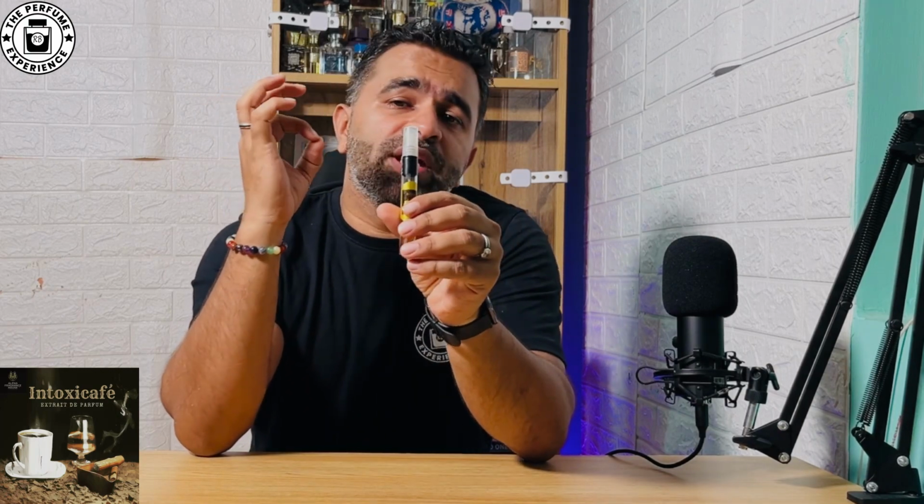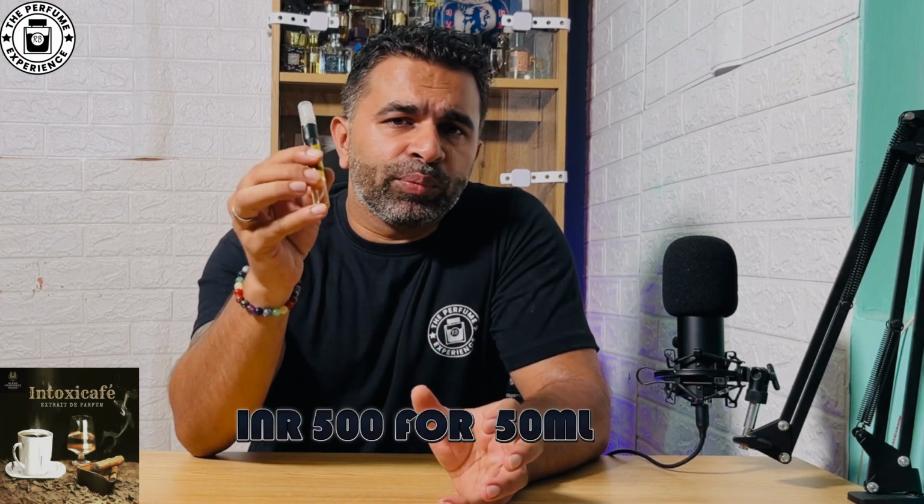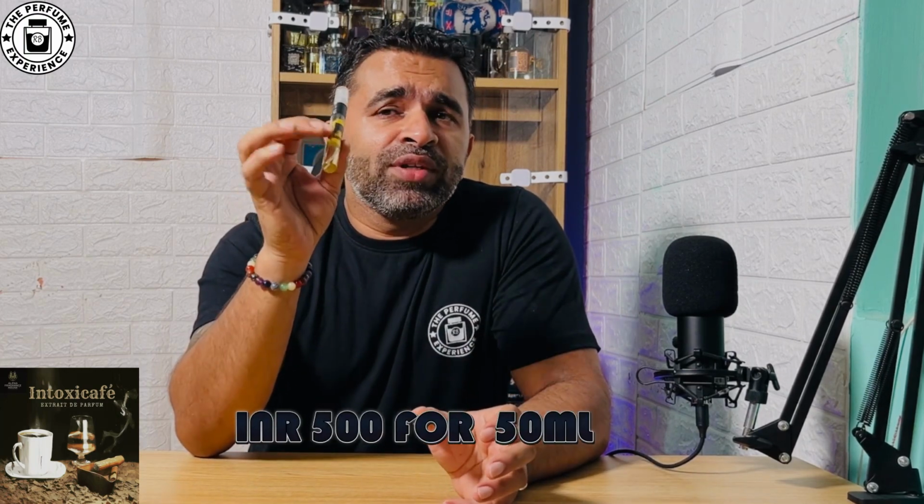Now the best part about this particular fragrance, what I felt, was the price point at which they're trying to bring it. Having said that, it's got vanilla from Madagascar, pure malt extract, Jamaican tobacco, rose, roasted coffee, and all of those, and the blend is coming together. This EDT concentration 50 ml will cost you only 500 rupees shipped. So at 500 rupees shipped, you can get a 50 ml of this particular fragrance.